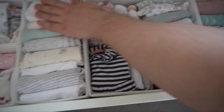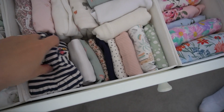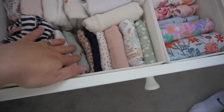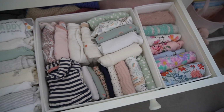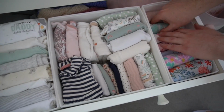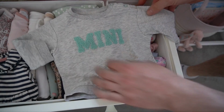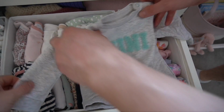There and then go. These are like 0 to 3, more like day outfits, I guess, that didn't quite make it to the rail. So like various leggings and jumpers and vests. They didn't make the rail? Well, the rail is more fancy items, I think. I've got a matching jumper to that one. Cute, isn't it? You've got the mummer and mini. That's 0 to 6, so I have no idea when that will fit her, but it's so cute.